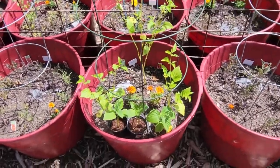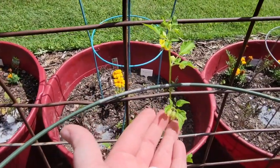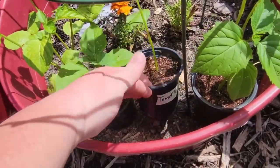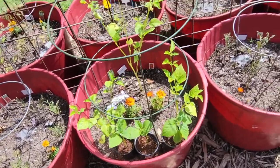This middle one is not tomatoes. This is actually tomatillos, and I've got little flowers coming on there, so hopefully I'll have some nice green tomatillos soon. Oh my gosh, and I just realized I never planted these. I grew these from seed, and they're just hanging out in their nursery pots, so I need to do that.